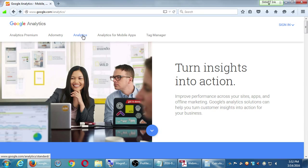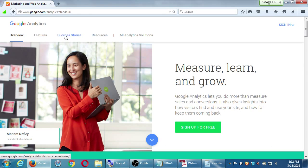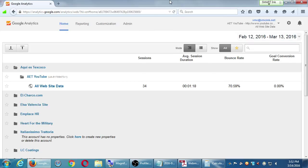So at the top you should see Analytics. Go ahead and click on that. I guess sign in or sign up. Now, if you're brand new, your screen will most likely look different than mine. Your screen will have three icons and then a button. What does that button say? Get Analytics or sign up for Analytics, maybe? So if you're brand new, your screen will look a little different.